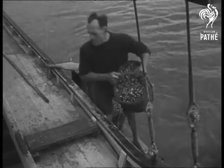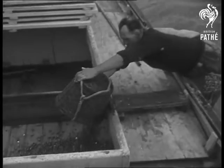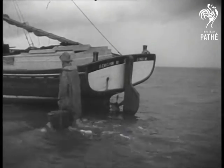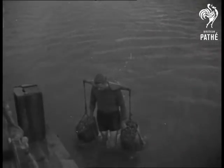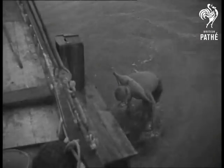The two baskets, when full, weigh well over 100 weight, and a good day's catch is about 150 baskets full. Each basket represents a gallon of shelled cockles, selling at 1/6 a pint.